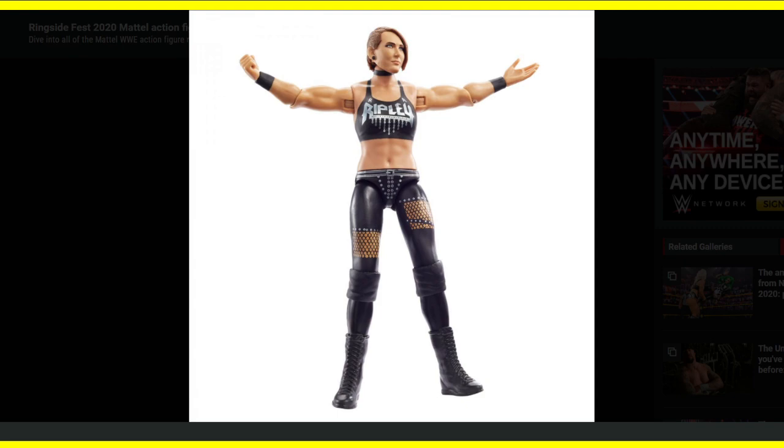You can see that she's got a choker on around her neck, which is cool. Like the hair sculpt, she's got the, obviously, ear piercing as well. Face sculpt, I think, looks True Effects scan. Looks really cool. Ring attire is basic. There's no escaping that.